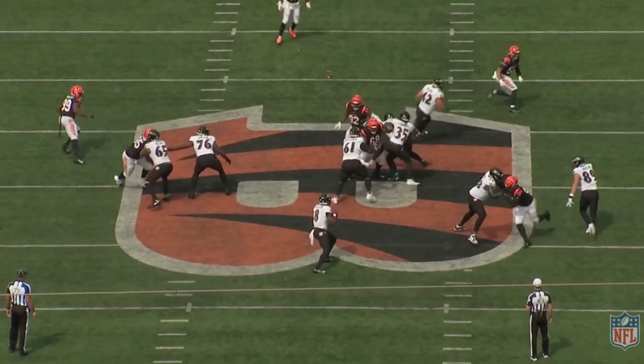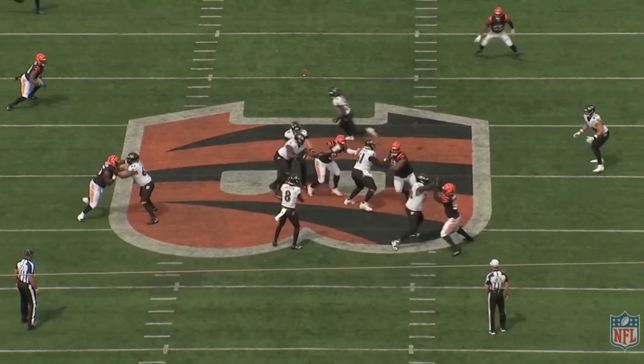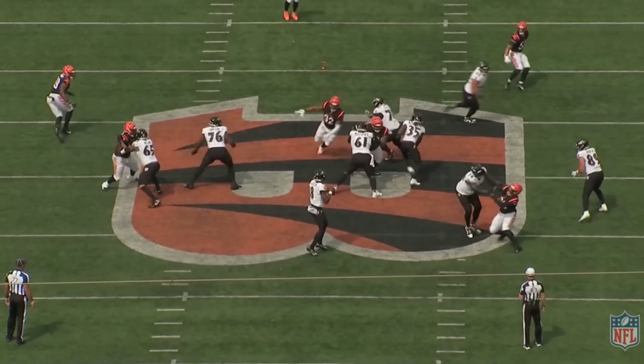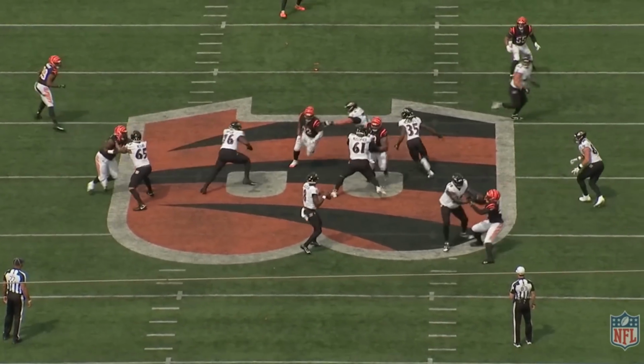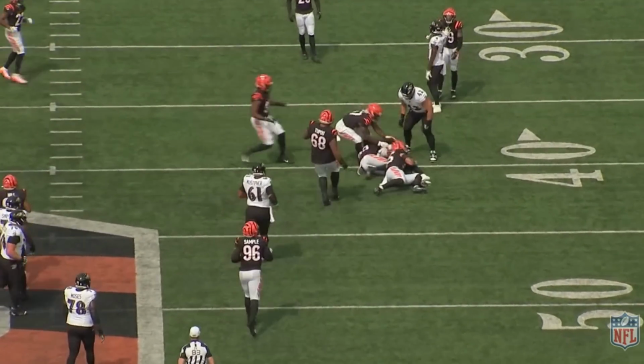But I think he can't because he pops so high up. He boops, and then gets down, throws the check down. But at the end of the day, we're still getting a completion. We're still going forward. It's not the end of the world. Just feel like we potentially missed a chunk there down the field.